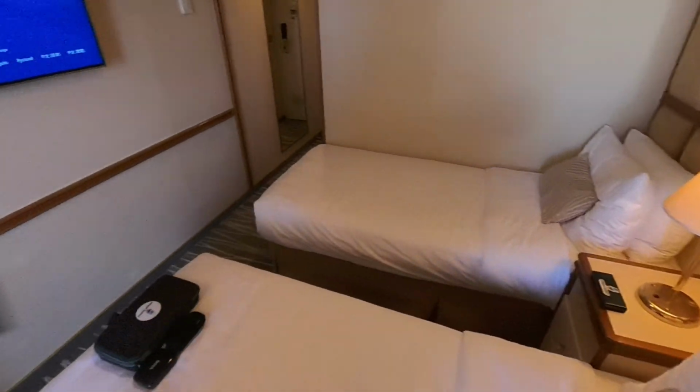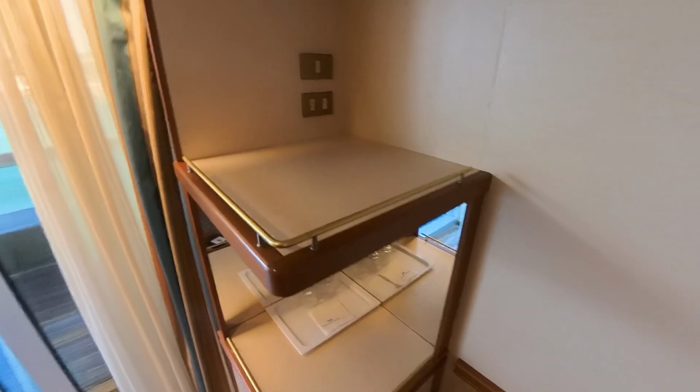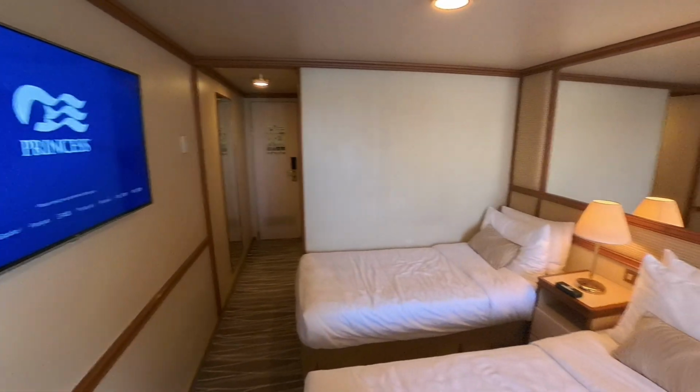Get another view of the room from this side. So very spacious, lots to see. I'm seeing up here another area to charge things. That's nice. More charging ports, the better.